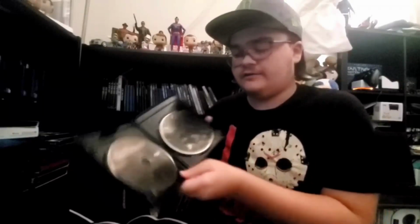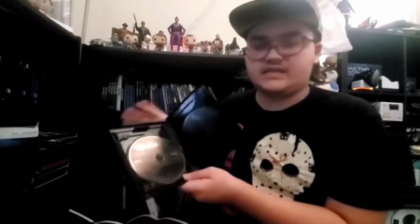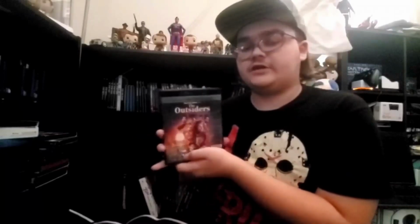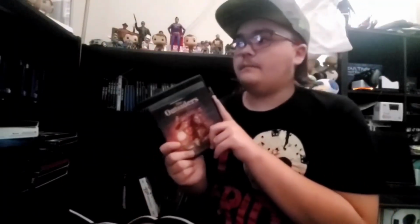Next up, The Outsiders. Both the complete novel and the theatrical cut in one little set. Unfortunately, these are two 4K discs and they don't come with Blu-ray discs. So be warned that if you're trying to get this, make sure you have a 4K player because these are going to be 4Ks only. But yeah, this is true 4K for both, I believe. And I'm not sure. Okay, they do not come with a Dolby Atmos track. It's just a DTS-HD 5.0 mix.